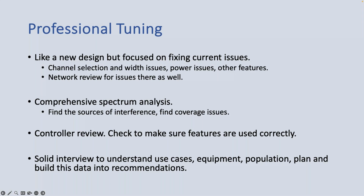Professional tuning is very important. There are some things you can do by checking the coverage, checking the DNS issues, your DHCP issues, making sure your STP settings are correct on your switches. But then, getting into the spectrum analysis and trying to figure out the signal strength issues and such, you might need to bring in a professional with that type of gear to do that type of testing.